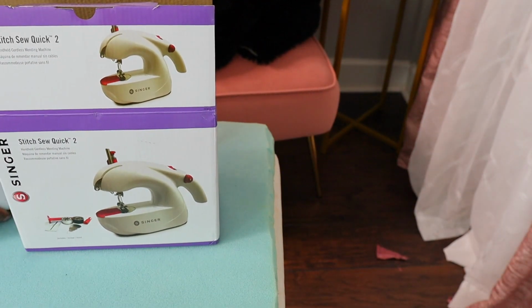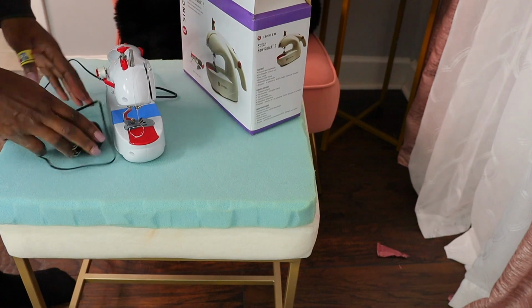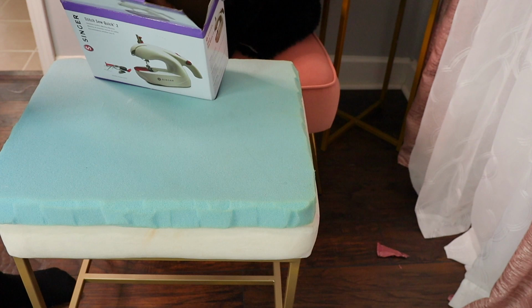This is the sewing machine I was telling you about. I got it from Amazon. I think I paid about 20 bucks for it or so. It's the Stitch So Quick 2 by Singer, and it's very beginner friendly.